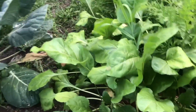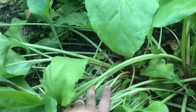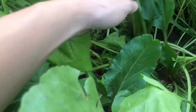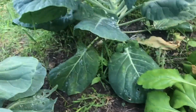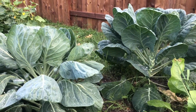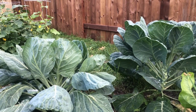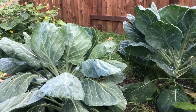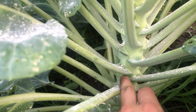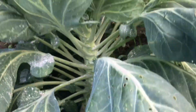Then we have some beets right next to them. I wonder if there's any we can pull out today. Ooh, doesn't look like it. And then we have our glorious Brussels sprouts. As you can see, a bunch of holes from cabbage worm. Not fun to deal with, but hopefully we get some Brussels sprouts here soon. You can kind of see I've missed the diatomaceous earth in here. The little buds are starting to form, so I'm really excited about that.